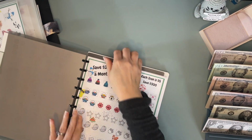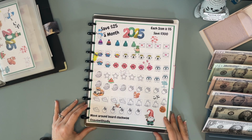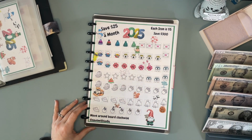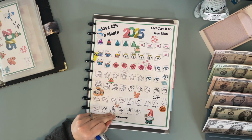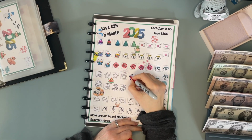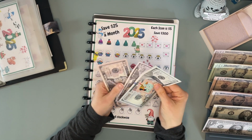But up next, we've got our 2025 challenge from Judy at Save with Judy, and I'm working on finishing this a little earlier than December. So I'm already through March, April, May. I'm already through June, so I'm already halfway, which is exciting. So I'm gonna work on July. So I'm gonna do 2 of the stars. Add in $10. So now we've got $160.